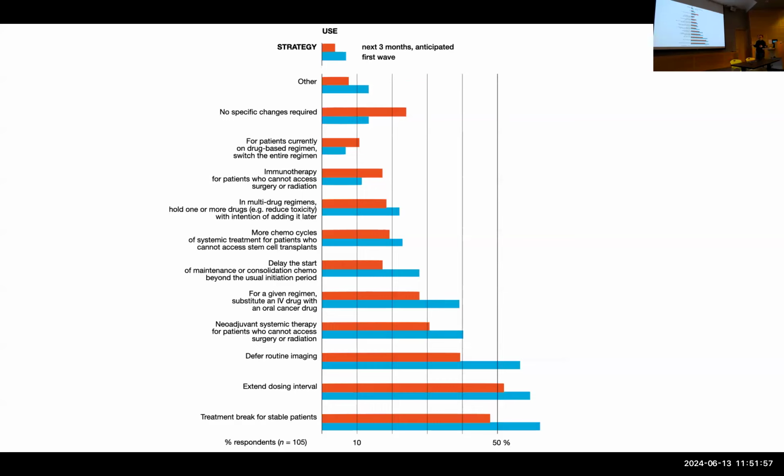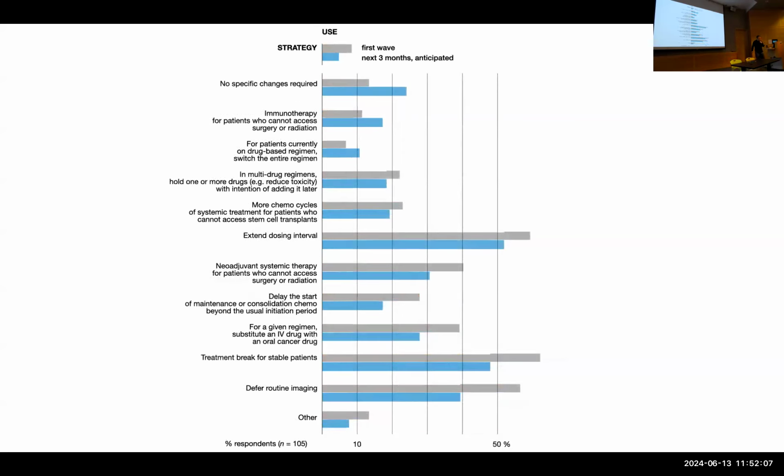Oral cancer drug. Okay, so then the legend will look just like a plot. So far, no other changes have been made. The legend was just brought in. Then we'll flip it around so that the first wave is gray because it's the comparator, it's the baseline. And then the next 3 months is the thing we're comparing to the first three. I could never really understand why they put the next 3 months as the first thing. So the idea is we go from gray to blue.